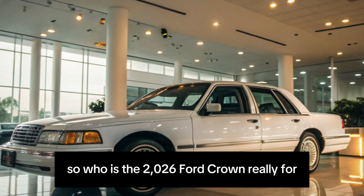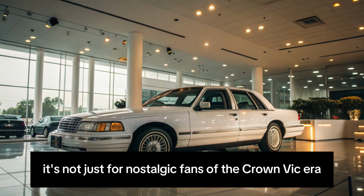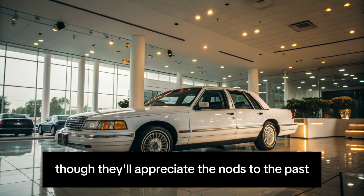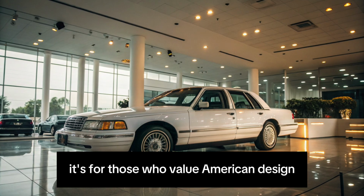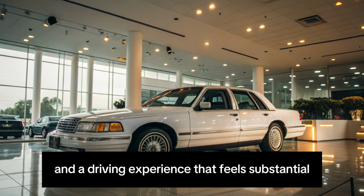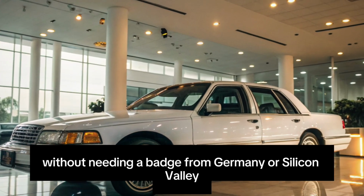So who is the 2026 Ford Crown really for? It's not just for nostalgic fans of the Crown Vic era, though they'll appreciate the nods to the past. This car is for drivers who want something different from the usual luxury EV crowd. It's for those who value American design, solid engineering, and a driving experience that feels substantial without needing a badge from Germany or Silicon Valley.